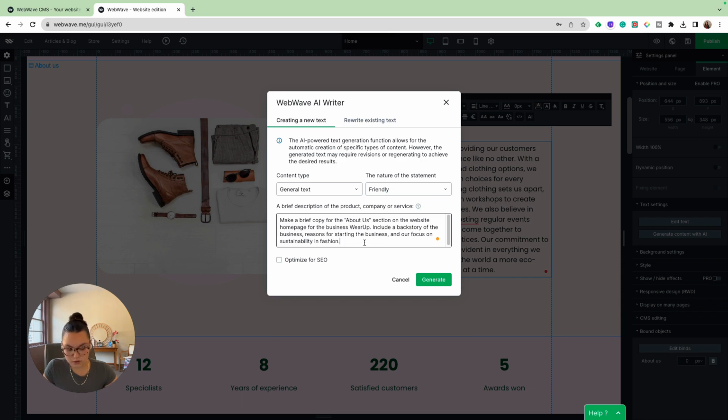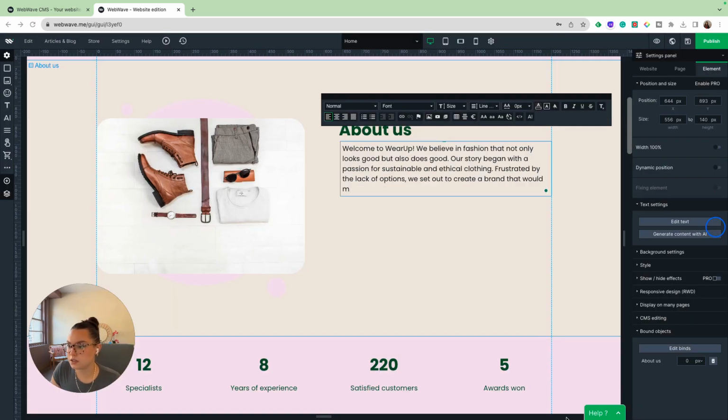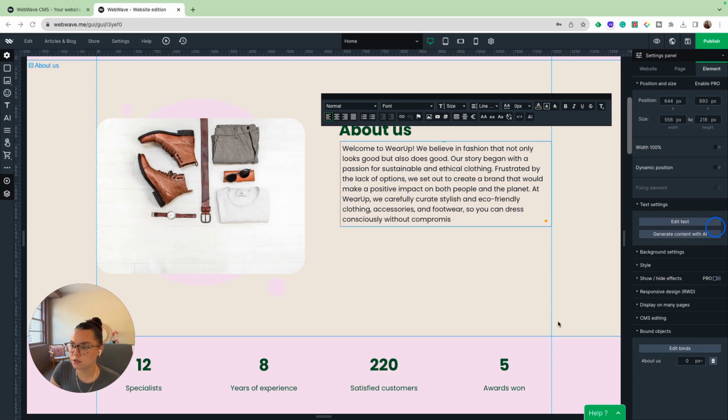And then as you can see, they also have a button where you can optimize for SEO all within your website. So you don't have to use a third party, all within your website, which is very nice. So I'm going to go ahead and press generate. And then as you can see, it begins to generate our copy. And let's take a look at it.